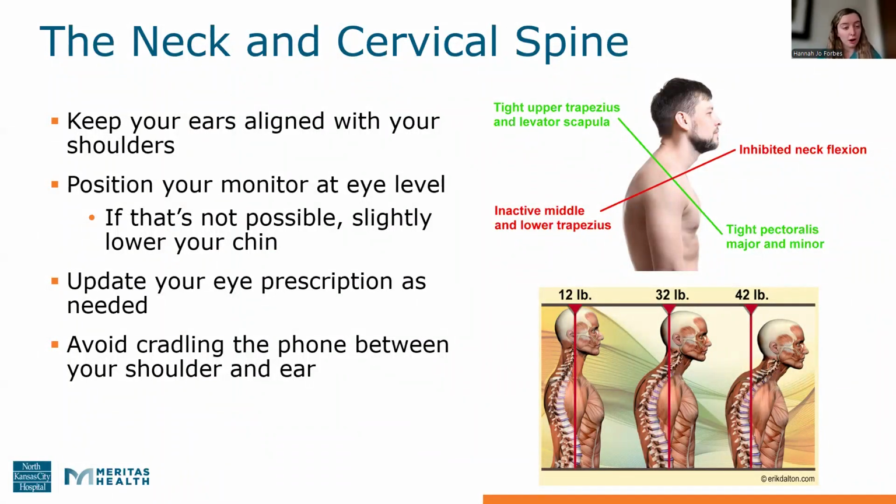Then if you are on the phone frequently, ideally you have a headset, but try to avoid cradling the phone between your shoulder and your ear, because that can cause some muscle tension as well, especially if you're on the phone with insurance for long periods of time and on hold. It's better if you do use a handheld phone, just to hold it up with your neck in line. When in doubt, always keep your ears over your shoulders and your shoulders over your hips.